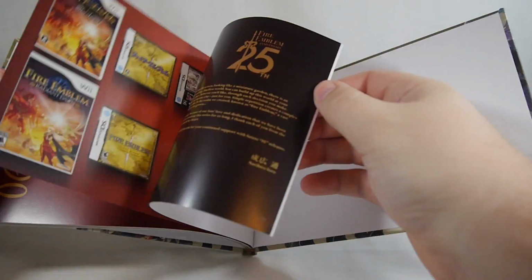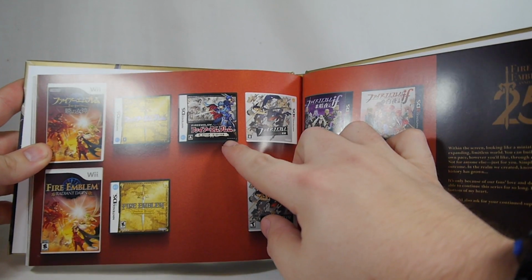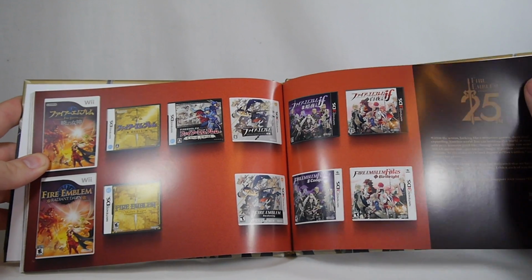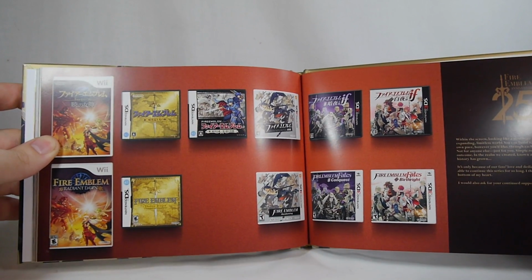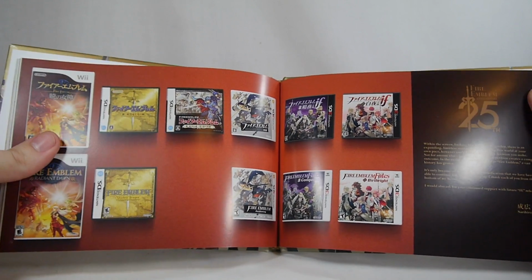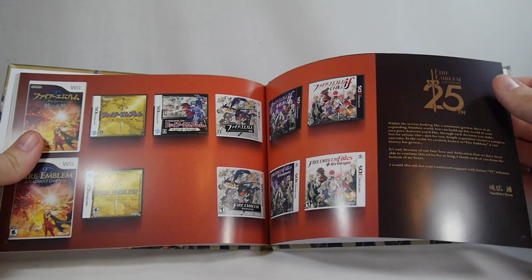So, anyway, moving along. And then right there, we did not get this one, which was that one the remake of the first game? I don't remember exactly what that one was, but we did not get that game. Awakening, really good. If you have yet to play Fire Emblem Awakening, I do urge you to do so. Really cool game.